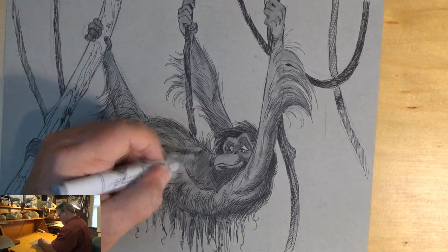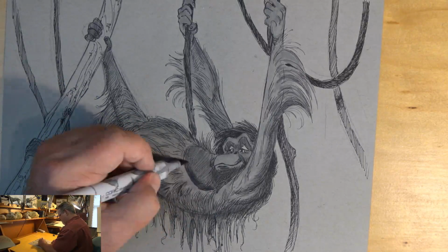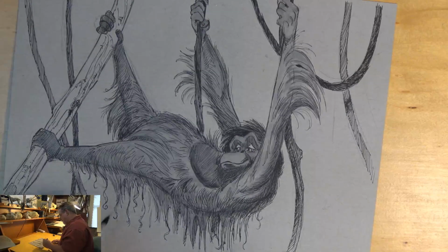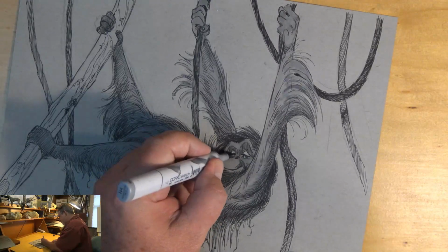Looking over like, hey, how you doing? What's that? The orangutan is just hanging. Yeah, the way his eyes are is like, hey, how you doing? What's that? Oh, don't mind me, I'm just hanging out.